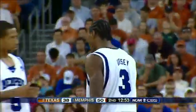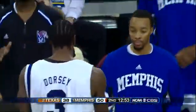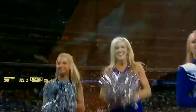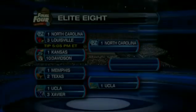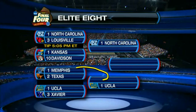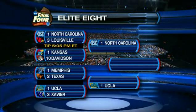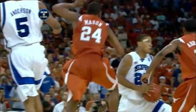And Dorsey says, guys, I've been open all game in there. I don't know if that's true, but he sure finished that off. He'll be shooting a free throw out of the timeout. Rose leading the way with 14. Memphis up by a dozen, trying to become the third #1 seed to make it to the Final Four. Jim, Memphis, UCLA, does that bring up any memories? 73. Bill Walton, 21 for 22.